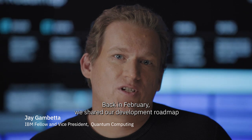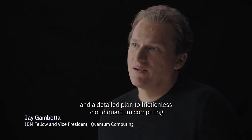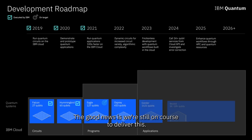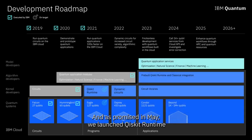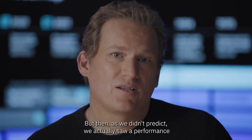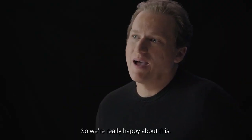Back in February, we shared our development roadmap and a detailed plan to frictionless cloud quantum computing using 1,000 qubits by the end of 2023. The good news is we're still on course to deliver this, and as promised in May, we launched Qiskit Runtime, and as we predicted, we demonstrated a performance increase of 100 times. But then, as we didn't predict, we actually saw a performance increase of 120 times. So we're really happy about this.